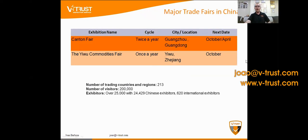And here I put China in the last one, so you can compare just to see how the other countries still lag behind. For example, the Canton Fair, which happens twice a year, attracts people from 213 different countries and regions, 200,000 visitors in each one of these editions, and over 25,000 exhibitors, about 24,000 Chinese exhibitors and 620 international exhibitors. So if you compare China's fairs and the other countries' fairs, you see that for the other countries there's still a lot of room for improvement.